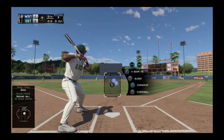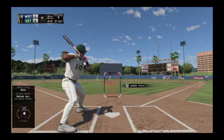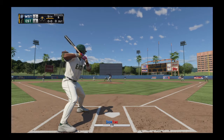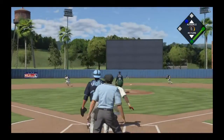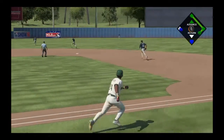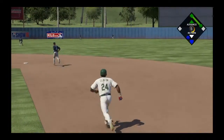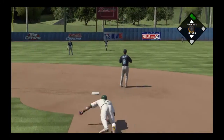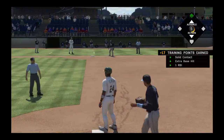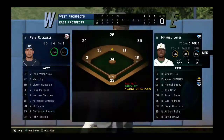Number 24 stands in. Now batting, number 24. Attaboy. Swing, line drive. That's going to be trouble. Around third and being waved on home. The runner from second crosses the plate. It's now a 2-1 ball game. And he will pull into second with an RBI double.